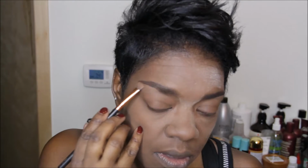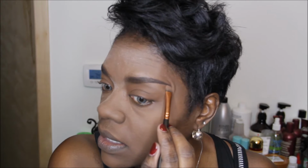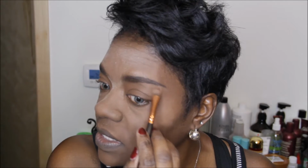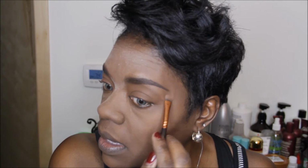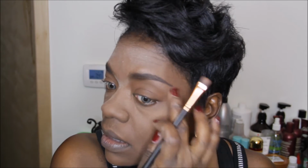So I'm gonna use this middle color here, and that's just to give my concealer under my brow bone a matte look because I don't like the shine. So this just gives me the same color but with a matte format. There you go.